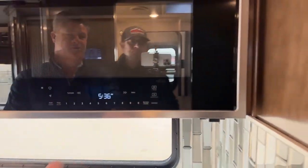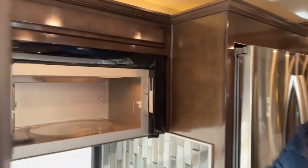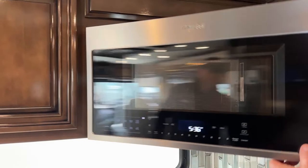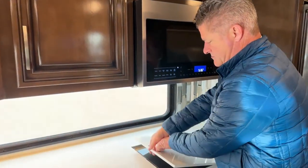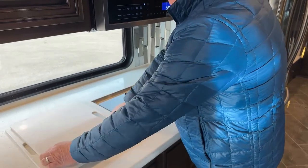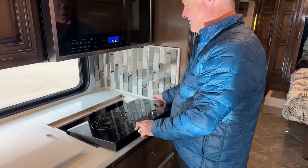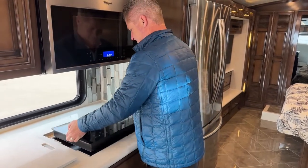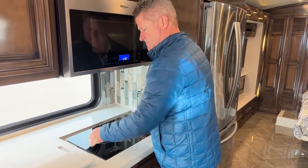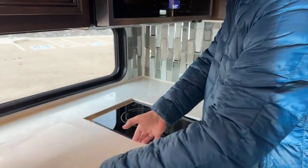Coming over to the kitchen, you've got your Whirlpool convection microwave. Down below, you have your induction heat stove here. It is also removable, so if you wanted to take it out and cook bacon outside, you don't have to put the bacon and smell inside your RV. It makes it easier to clean. Beautiful backsplash. It is tile.